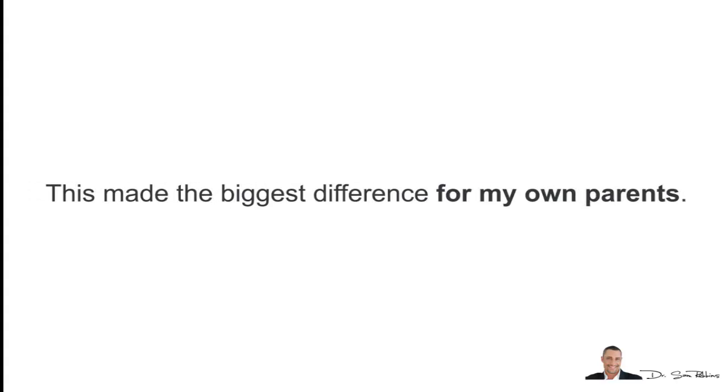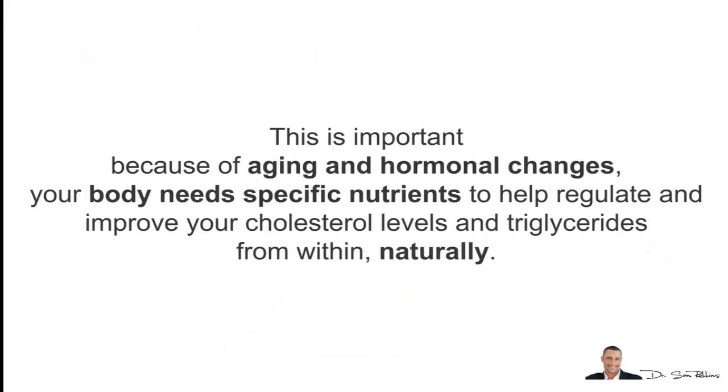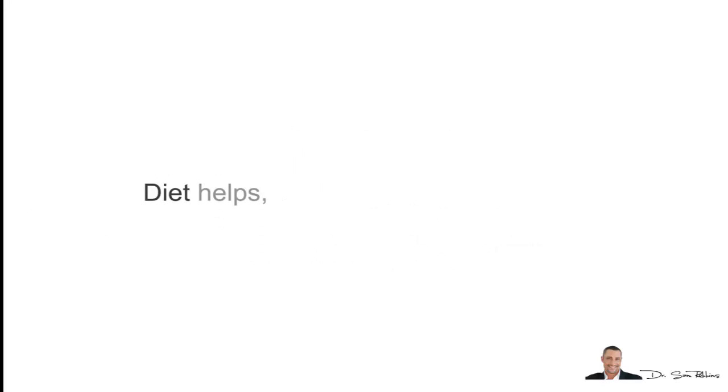And this made the biggest difference for my own parents. Now, there are about half a dozen really good, clinically proven herbs and natural ingredients that help lower your cholesterol levels, triglycerides, and improve your HDL-LDL ratios. Now, this is important because of aging and hormonal changes. Your body needs specific nutrients to help regulate and improve your cholesterol levels and triglycerides from within naturally. Okay, diet helps, but it's usually just not enough.